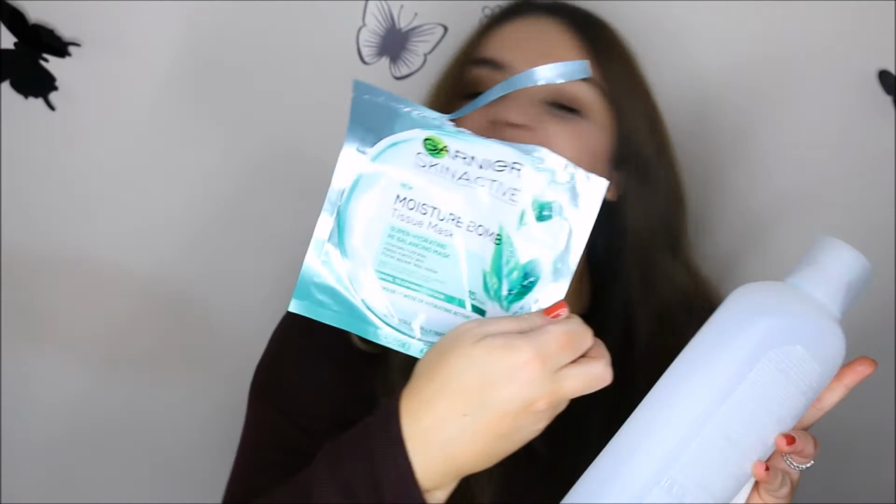Oh my god, I've got so much Soap and Glory stuff here. That's random. Let me just get the thing that's leaked because I know what it is. Yuck. This is from Garnier, the Moisture Bomb Tissue Mask. I love this, but I buy them when they're on offer. It's a really good one. I prefer that one to the original one from the range, which isn't as good in my opinion, so that's the one that I always use. If you have oily skin, you might prefer that.